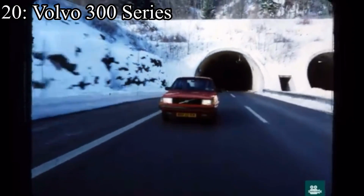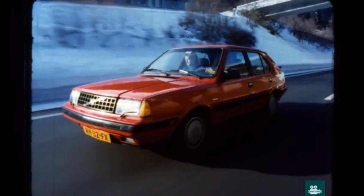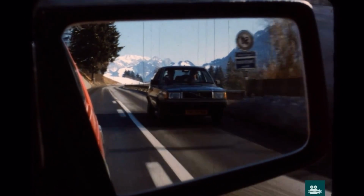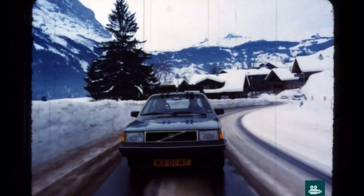But without further ado, let's go right into it with number 20. And that honor goes to the Volvo 300 series. These things are old, very small little cars. That's, again, about the gist of what I know about them. I can't imagine they're that fast, but for some reason, every time I looked up best Volvos ever, this is one of the ones that kept popping up. People were like, yeah, these cars are freaking sick.